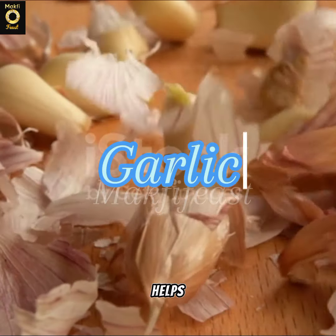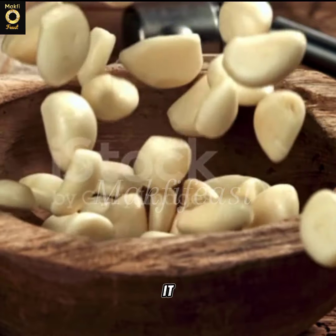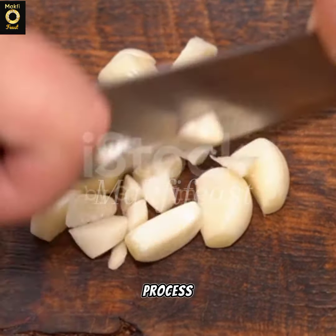Garlic. Garlic helps activate liver enzymes that aid in detoxification. It also contains sulfur compounds that support the liver's detoxification process.